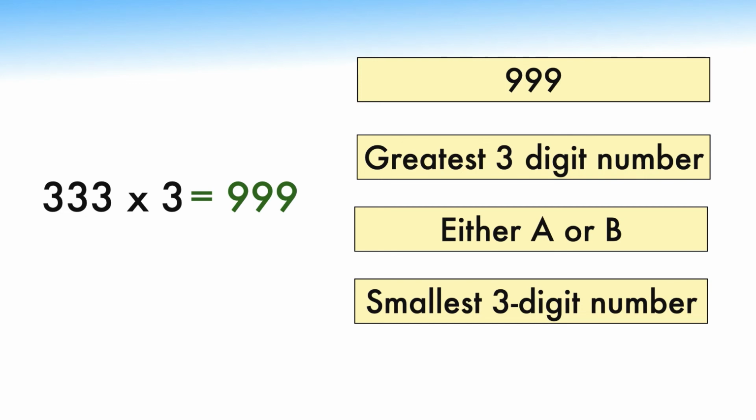Let's tally our answer with the given options. The first option, A, is 999, which matches our answer. Hence, option A is correct. The second option, B, says the largest 3-digit number, which is 999. And the answer we obtained is 999 too. Hence, option B is correct too.